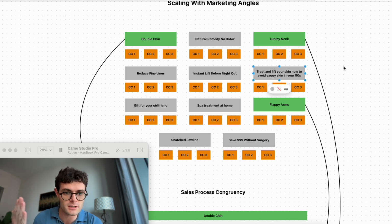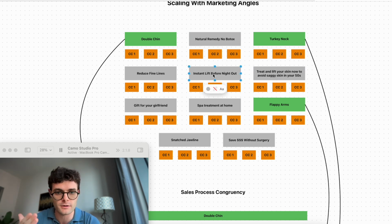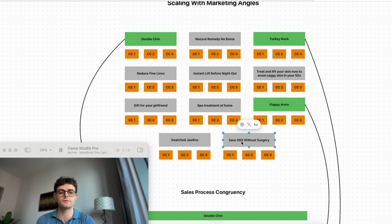Treat and lift your skin now to avoid saggy skin in your 50s, right? So, targeting early-stage 20, 30-year-olds, whatever. Reduce fine lines, gifting for your girlfriend, spa treatment at home, flappy arms, snatch jawline, save dollars without surgery, right? And then, of course, you test all of these angles and maybe 3% are going to work, right? But that is the whole point of testing.